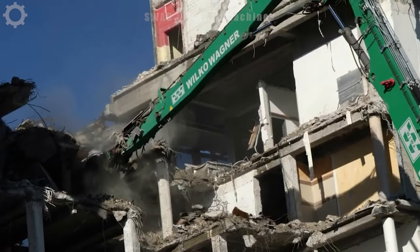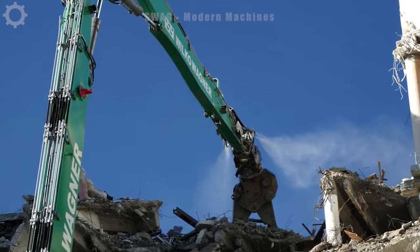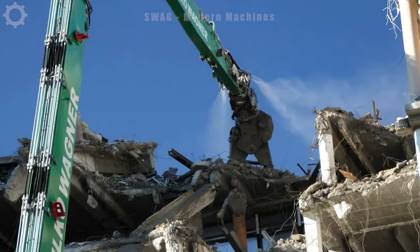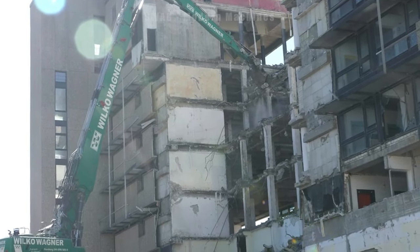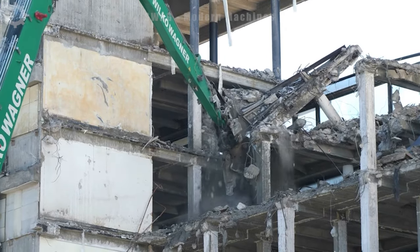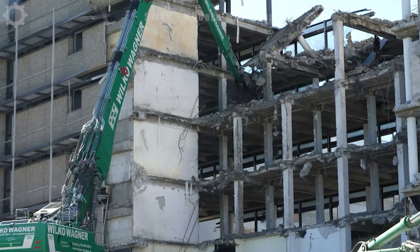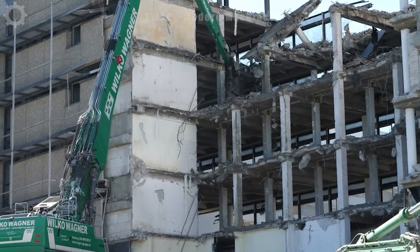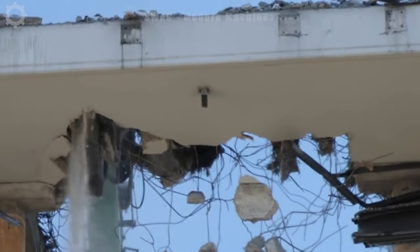The Liebherr R960 Demolition Excavator is one of the leading demolition excavators on the market, capable of powerful, reliable, and efficient operation. With an engine capacity of up to nearly 500 horsepower and a weight of approximately 60 tons, this excavator can easily destroy giant buildings.